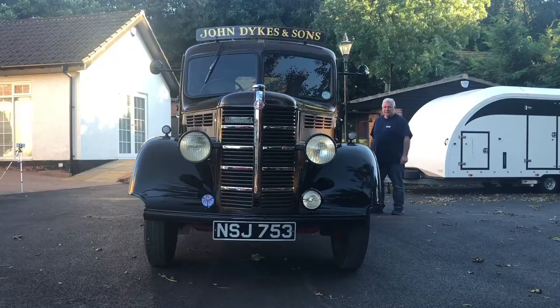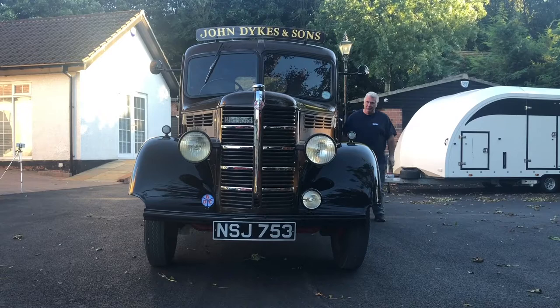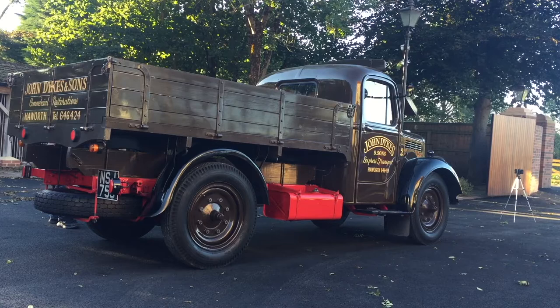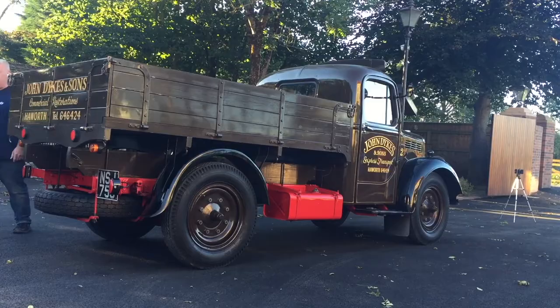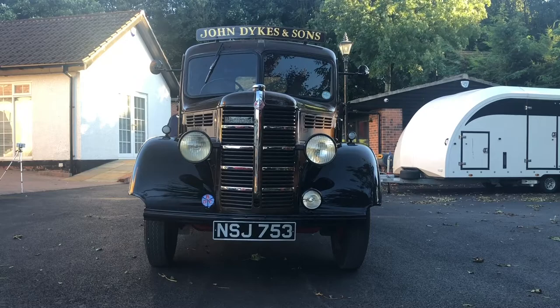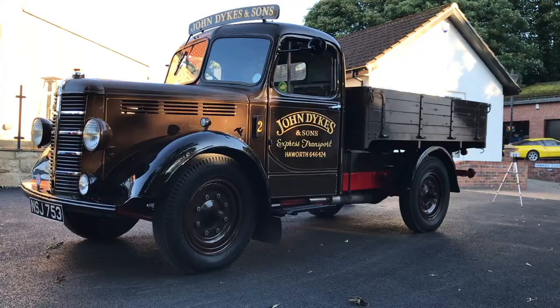It's a 1951 Bedford K-type, 3,500 weight. So the equivalent pickup today would be a Ford Transit, and it wouldn't be built like this, I tell you. This is a 3.5 litre petrol straight six, coupled to a four-speed gearbox. First and second gear are crash gears, and third and fourth are synchromesh. It's absolutely stunning. It's a beautiful vehicle, and it will do a day's work tomorrow. I would take this to work tomorrow.